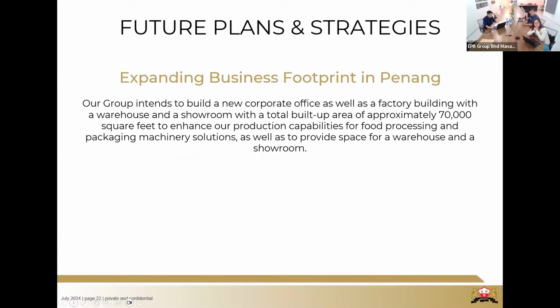In terms of our future plans, as we touched on briefly previously, our future plans comprise two parts. The first one is an expansion of our business footprint in Penang. Our group intends to build a new corporate office as well as a factory with a warehouse and a showroom, total buildup approximating 78,000 square feet. The purpose of this expansion is to enhance our production capabilities, particularly for the food processing and packaging machinery solutions, as well as to provide extra space for our warehouse and showroom.